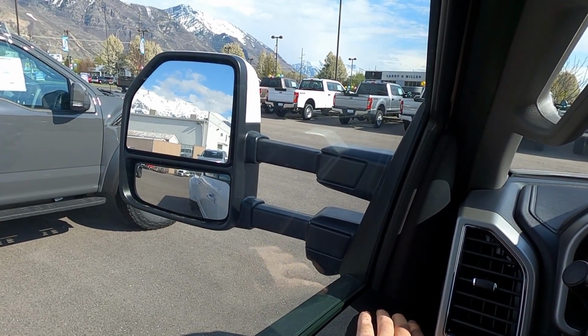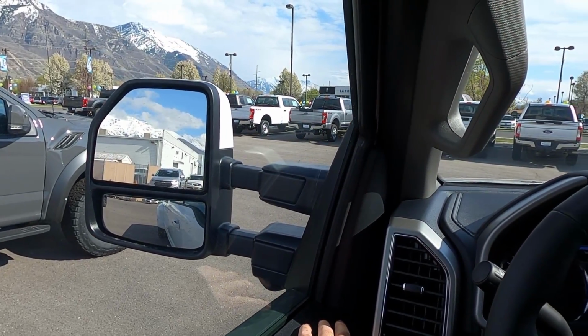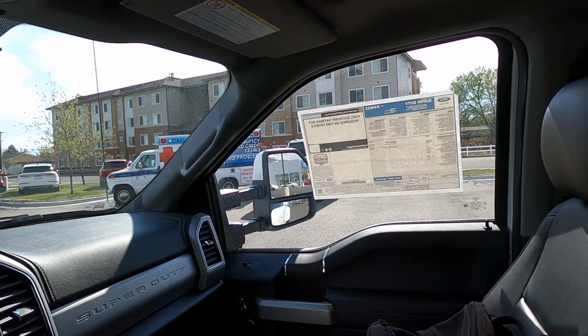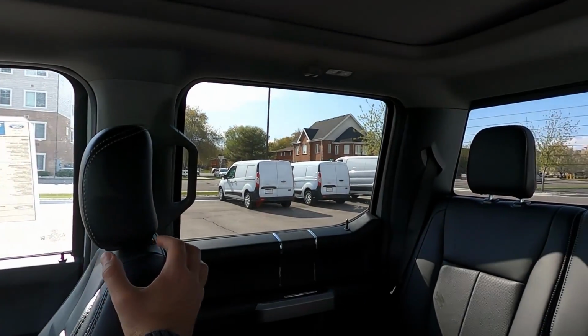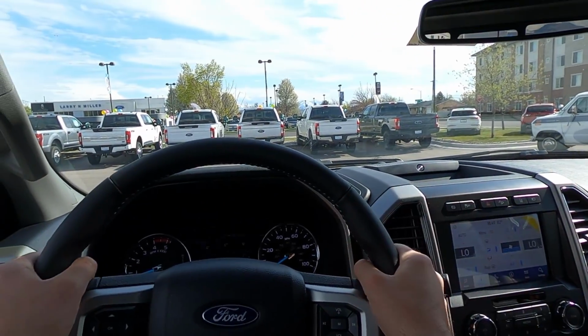So just press that little button and you can extend the mirrors out past your trailer if you do have a little bit of a wider trailer. There's your visibility through the other mirror, and then here's what it looks like when you have the mirror extended. Sorry, the Maroni's kind of blocking it a little bit. And then there is the visibility all throughout the rear. That all being said, let's set off.